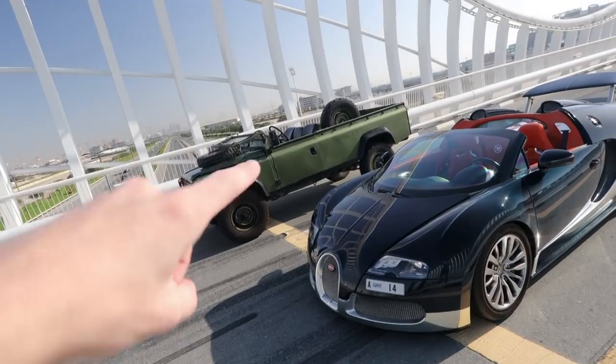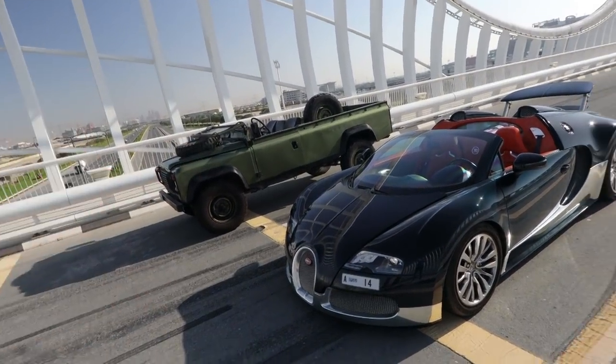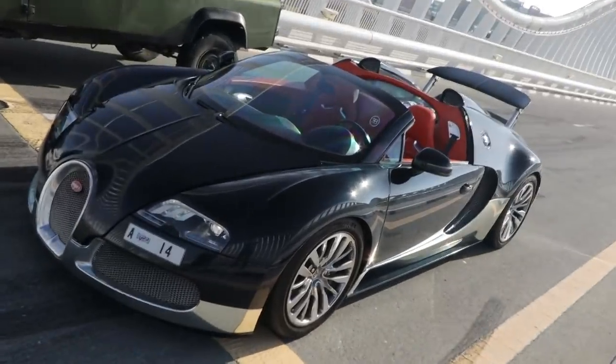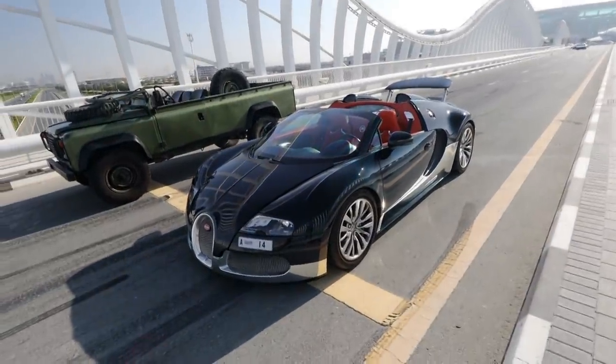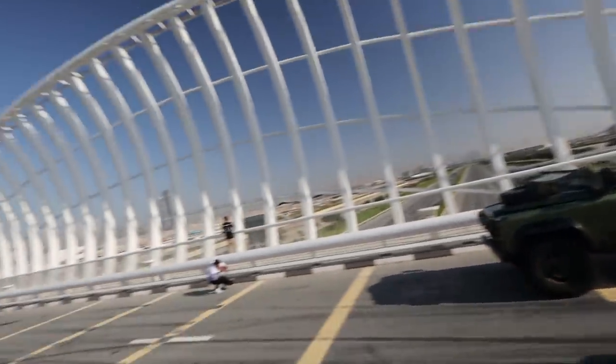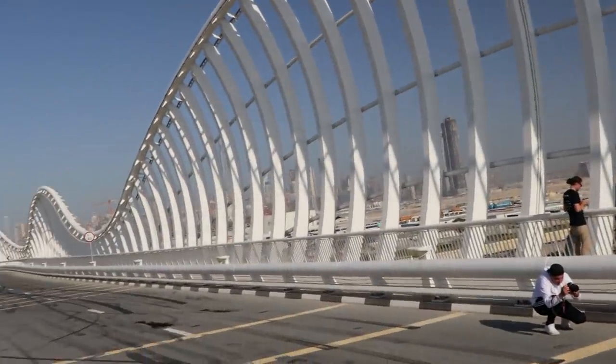This thing is so cool though, because you got the windshield down, you got the tire on the hood, the extra spare in the back, and then we have the Veyron, quintessential Dubai, wing up in flex mode, blue carbon chrome. And we're at this amazing bridge. You can see the Burj Khalifa somewhere through there.